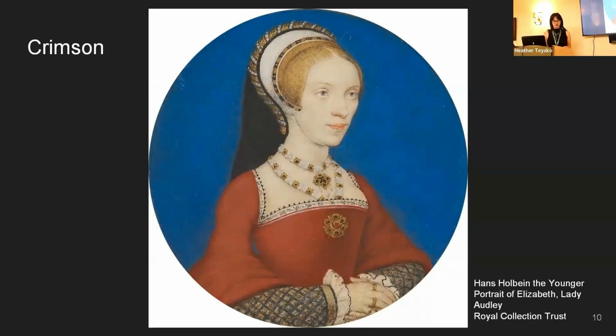Crimson is, again, the second most common color for these elite women. Initially, it comes from kermes, which are a type of scale bug. They're a parasite that grow on the kermes oak in the Mediterranean. And it takes a lot of the kermes insects. They are tiny, tiny, tiny.